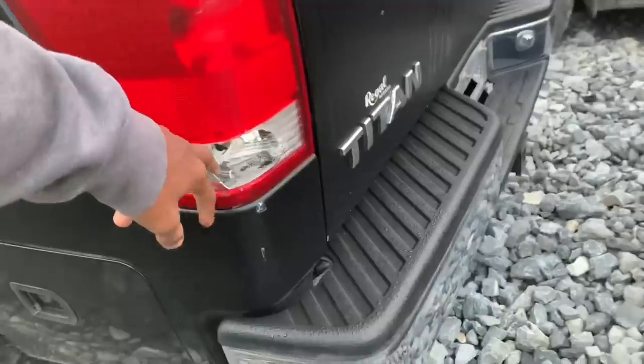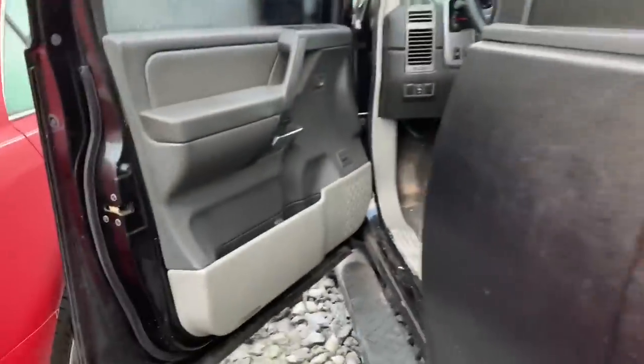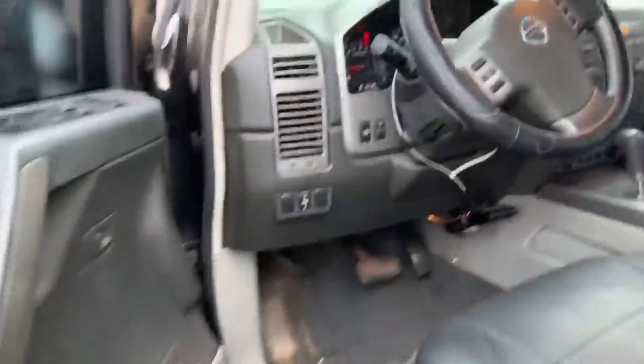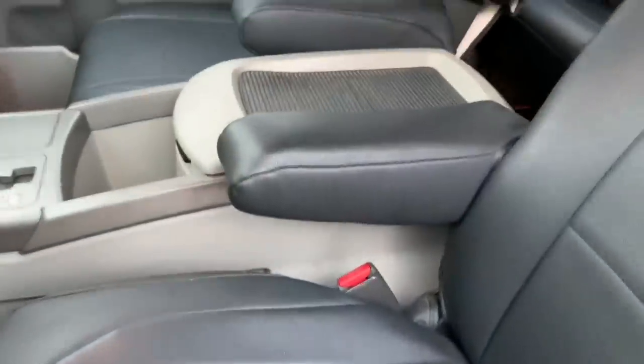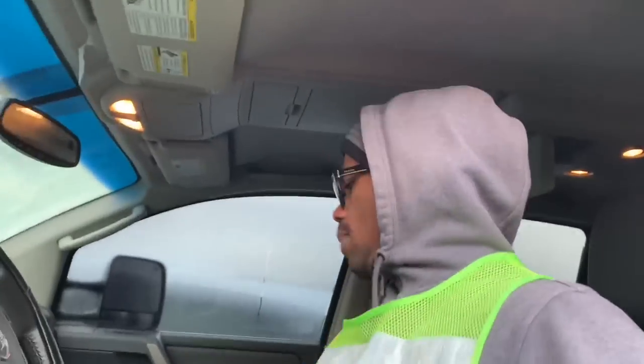This is broke. Got the back rear window that comes down. What y'all think about this one? No roof or nothing like that. Oh no, I like the Nissan Titans. I just think they're pretty cool. If we got some room to go back, let's see. I think he got 10 windows on his joint too. 181 on the mile.